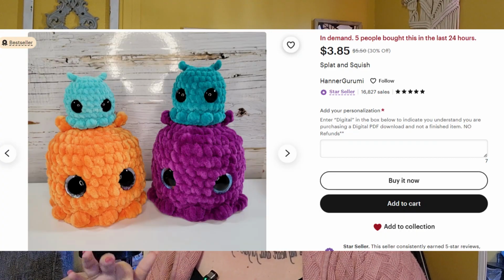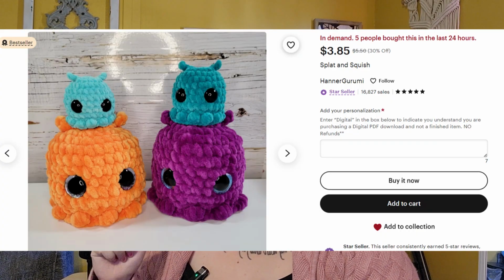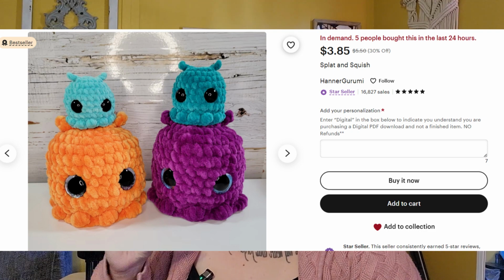The next patterns are No Sew Baby Sharks from Rachel the Farmer's Wife, also on Etsy. These were one of the first items that sold at my market. The next patterns are Splat and Squish from amigurumi. I don't remember which one is the smaller one, but I'm specifically referring to the smaller one in the patterns that I could crochet in under an hour. I think they're super cute, and she has a modification to make a ghost, and I made a glow-in-the-dark ghost with the like glow-in-the-dark yarn. I hate the yarn, but the ghost came out super cute.